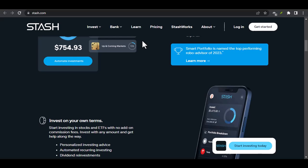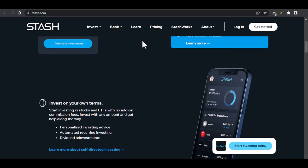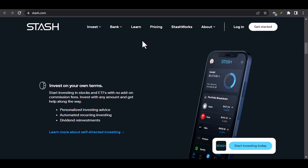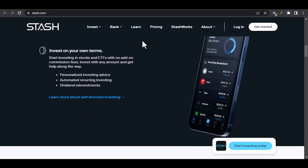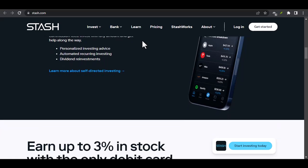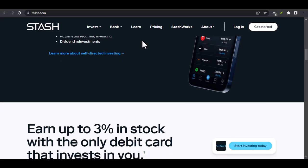Addressing the main question. So, can you use your Stash card internationally? The short answer is yes, you can. Stash cards are accepted in most countries around the world. You can use them to pay for hotel rooms, flights, meals, and attractions. Important considerations. While you can use your Stash card internationally, there are a few important things to keep in mind.